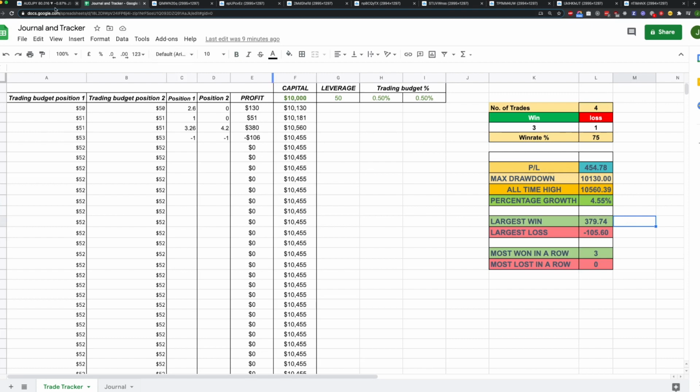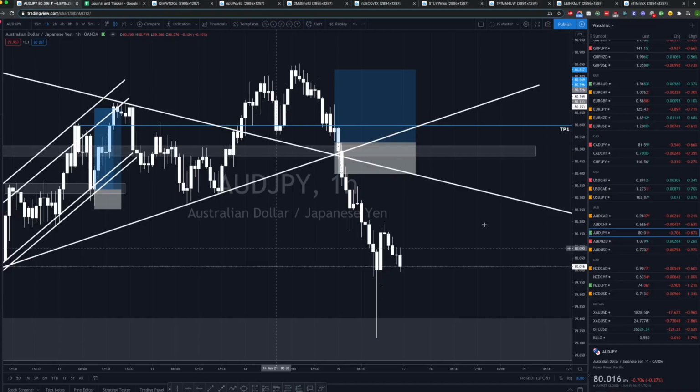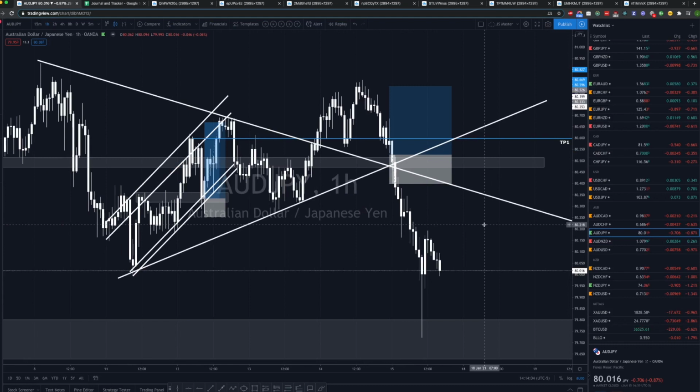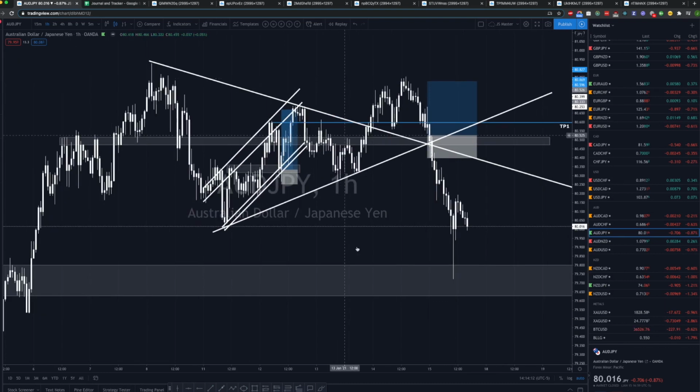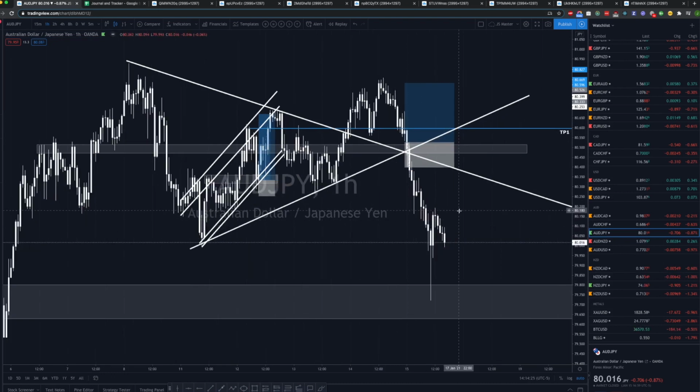So anyway, that's the recap for the trades this week based on the analysis of last week. So yeah, more analysis tomorrow. I'll probably clear the charts tomorrow and start from scratch on some of these pairs. I'll just get rid of all these trades and levels and do some fresh analysis.